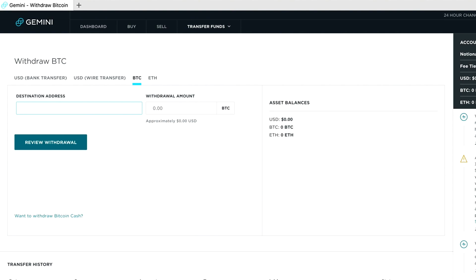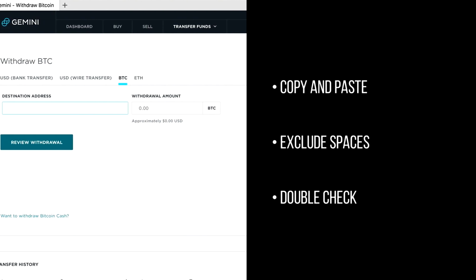When sending Bitcoin or Ethereum, one mistyped character will result in the loss of your entire transfer. It is recommended to always copy and paste addresses, not to include spaces, and always double check.